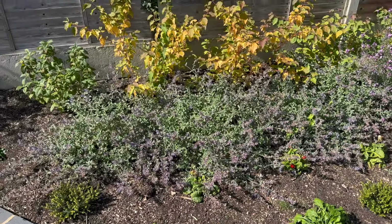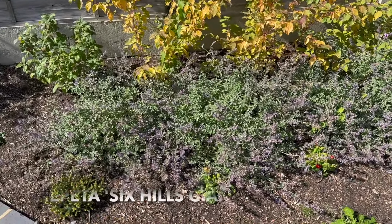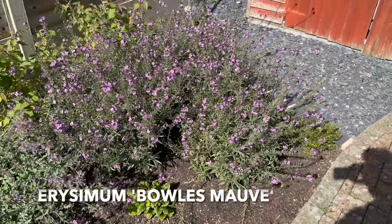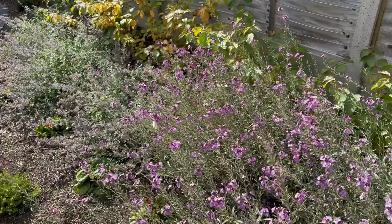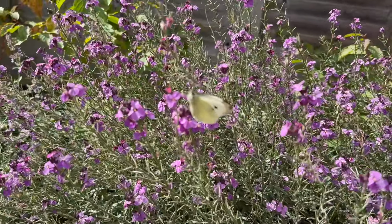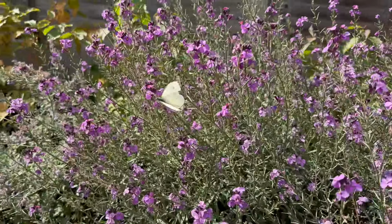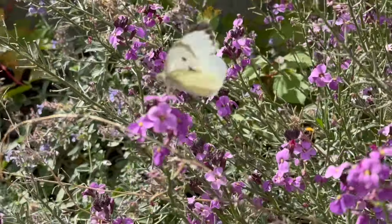So over here, as you may remember, I planted all those dogwood at the back, and I've got these Nepeta Six Hills Giants at the front, and there are bees all over these. And I've got the Simon Bowles mauve here. Again, bees and butterflies, as you can see in these video clips. Absolutely loving it over here. And this is what you want to see when you plant all these pollinator friendly plants. You've got your bees, your butterflies all over them. Just alive with them, it's fantastic.